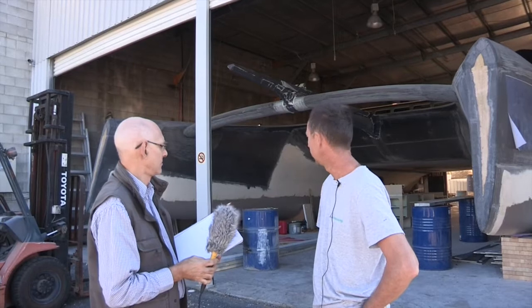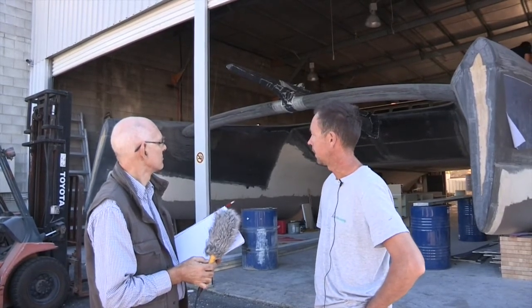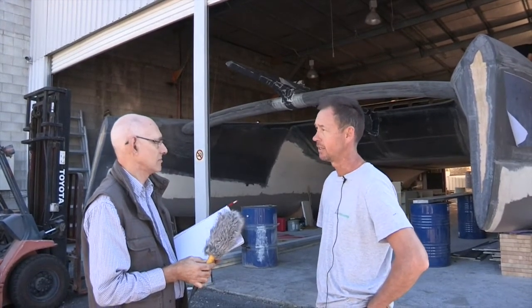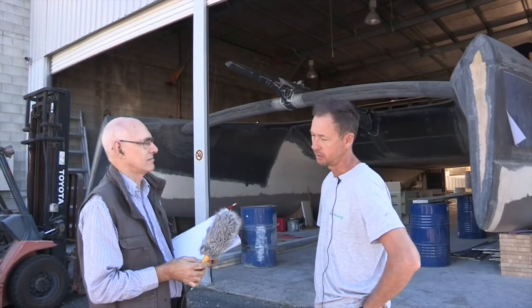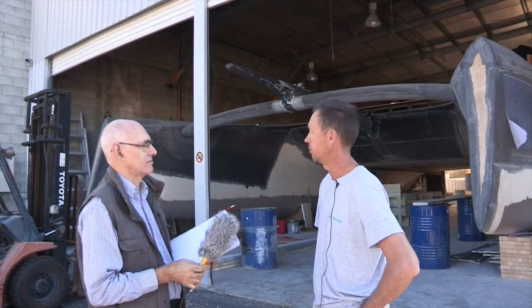It's got a bow thruster to help it dock, and it's got the ocean bottom electrical systems. Actually, when it's sailing, they regenerate as well. So if it's a cloudy, windy day, you know, it's not getting much sun or anything like that, they're basically regenerating the house bank and the battery bank for the boat.